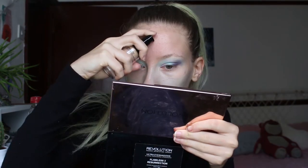I get a feeling this is gonna be watery. Oh god, gotta be quick. Kinda smells like suntan lotion. In the camera, this looks fairer than it is in person. In person, it's darker and I'm not gonna lie, a little bit orange. I don't know how I feel about that.